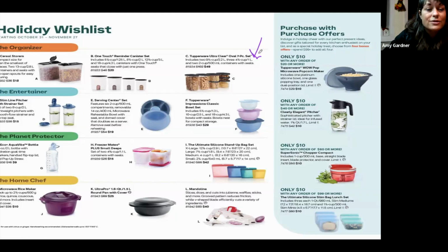And then we have for the entertainer, the pitchers, all right, the two set of slimline pitchers, which will fit into your refrigerator door. And you get two of those for $15. Now you can have water in one, you can have lemonade in one. Maybe you just have two different flavored kinds of water. But it's really nice because it does have a strainer on the inside of them. So you could put inside of there some yummy goodies like some mint leaves, or maybe even some lemons. All right, so that is nice.